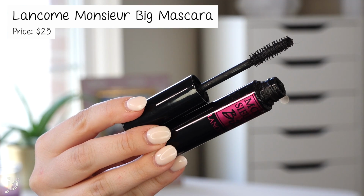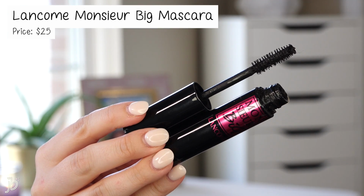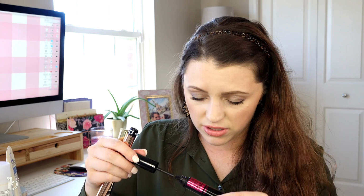I finished up the Lancome Monsieur Big. I was surprised at how much I liked this. It's very, very volumizing. A nice big wand, ooh, it's all dried out. A nice big wand. Again, similar to the Lash Paradise, but I would recommend it. It's very nice. If you have a gift card or maybe you tried the Lash Stash and you're like, maybe I'll get the full size of that, it is really nice.